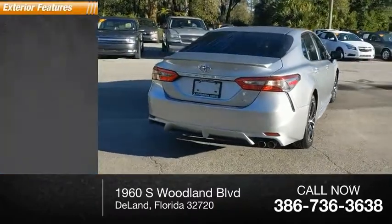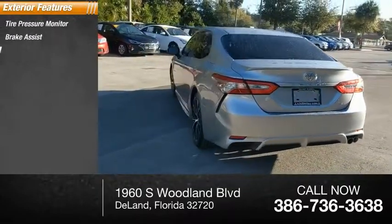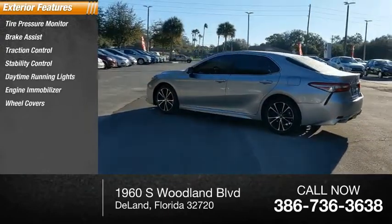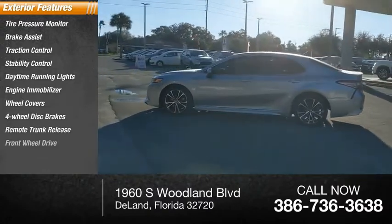Here are some of this vehicle's great options: tire pressure monitor, brake assist, traction control, stability control, daytime running lights, engine immobilizer, wheel covers, 4-wheel disc brakes, remote trunk release, FWD.